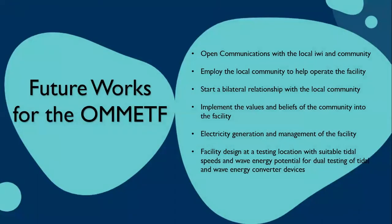With Kawhia being known for its cultural presence, it is paramount that the facility complies with both the local community and the iwi's respective wishes to encourage environmental and spiritual success within the region. Therefore, the future works of this facility will include the approach and start of a synergistic bilateral relationship with both the iwi and the community. This will involve discussing the iwi, how their values and beliefs can be implemented into the facility, community employment, and open dialogue with their opinions in all future business endeavours.